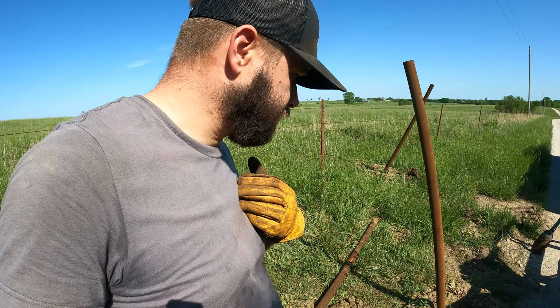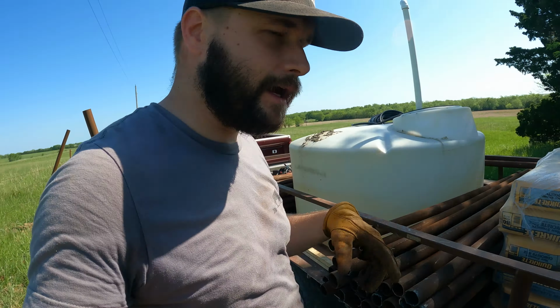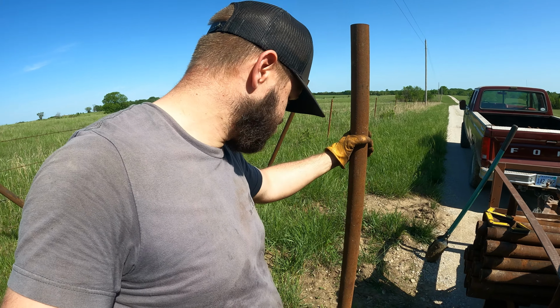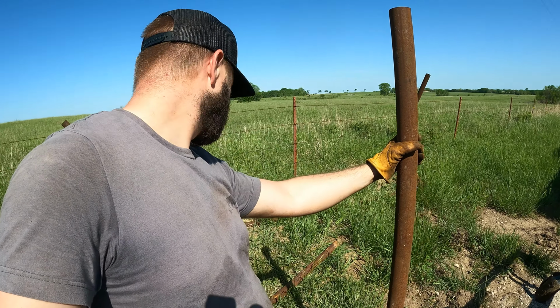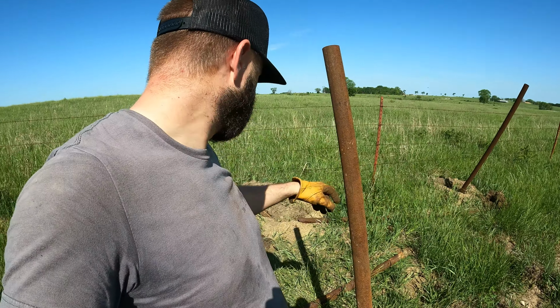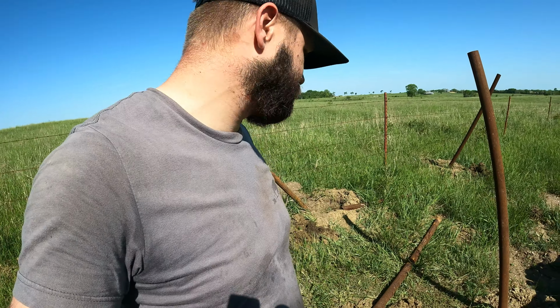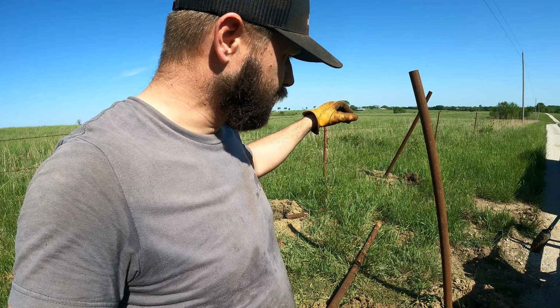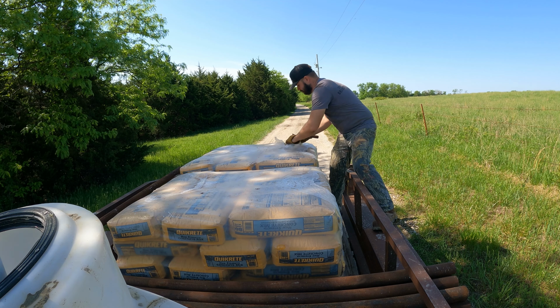So I think what I'm going to do at this point is take a bag of concrete and put it in this one to halfway stabilize it, maybe two bags of concrete, and maybe not even wet it down yet, and do the same to that one so that they're halfway rigid. Everything else I can think of would either put it in the wrong spot or wouldn't support it very well. So let's try the concrete first.